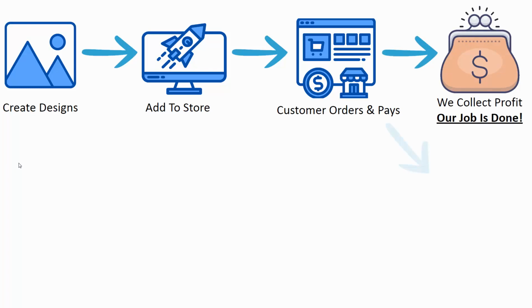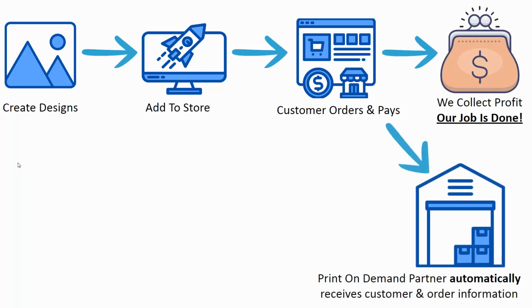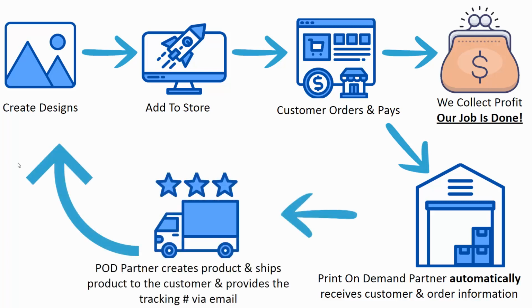There's nothing else that you need to do because automatically the print-on-demand partner is going to receive the customer information and the order information, and they'll automatically get started with creating the product, shipping the product, and even providing the tracking information to your customer on your behalf. Everything is done for you with print-on-demand. That's why it's so great.